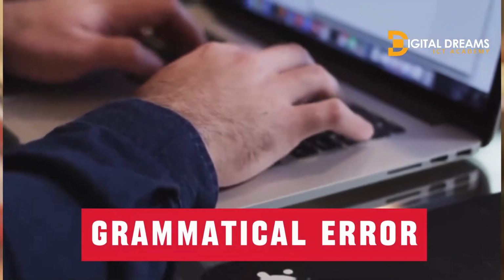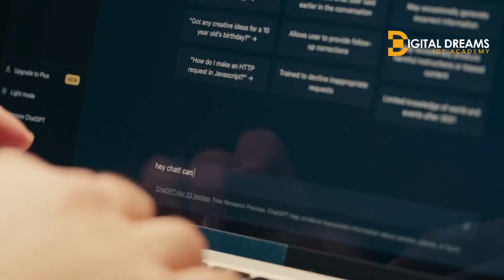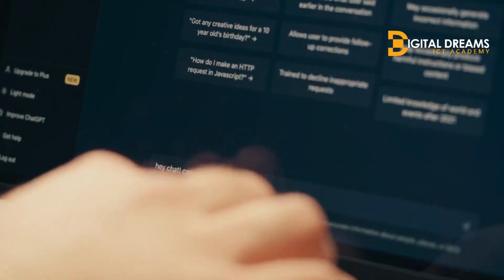The first mistake is grammatical error. A lot of people don't pay attention to their sentence construction, grammatical construction, and their grammatical alignment. Some employers employ the use of artificial intelligence to vet the correctness of some of these documents. So in order to scale that process, you need to pay attention to your grammatical construction, your sentence construction, and your grammatical alignment. And that you can do through proofreading and using artificial intelligence tools like Grammarly to vet your documents accurately and be sure that your grammatical construction is perfect.